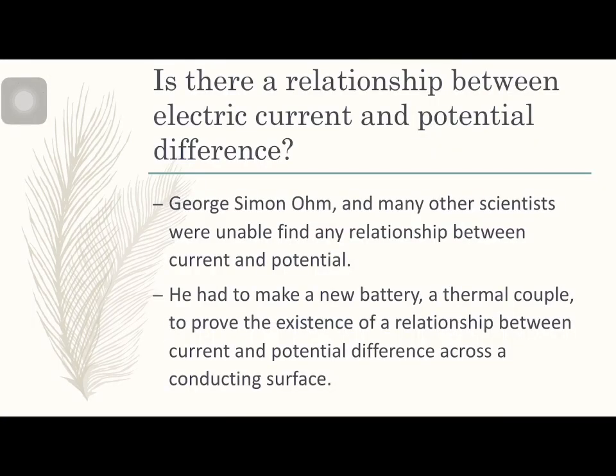So let us start. Basically, after the discovery of the voltaic cell or the galvanic cell, scientists started to think: is there a relationship between electrical current and potential difference? This question arose in several brilliant minds of that time. However, George Simon Ohm was the one who landed with conclusive evidence.